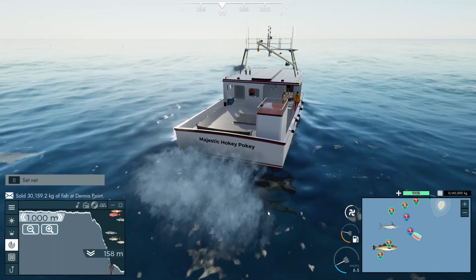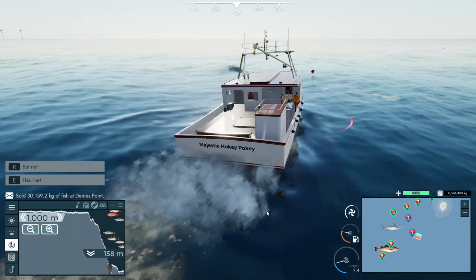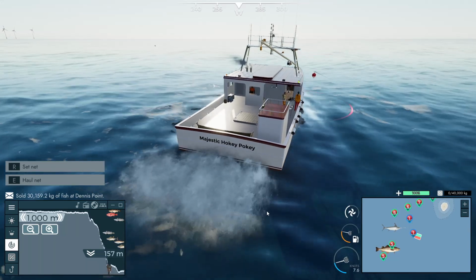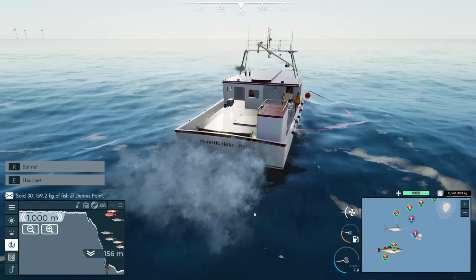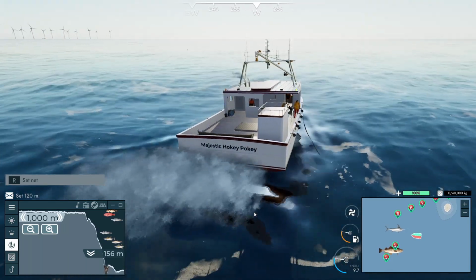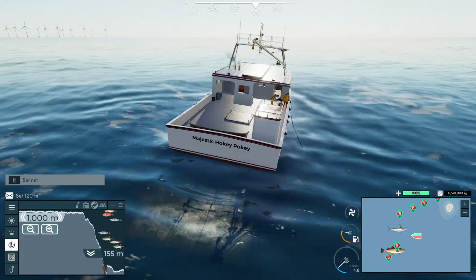Oh, see, it's showing quite a bit of fish out here right underneath the boat now, isn't it? So we might be okay. Showing a considerable amount of fish, to be honest. This might be good, guys. There we go. Alright, so these guys are hauling this stuff in.